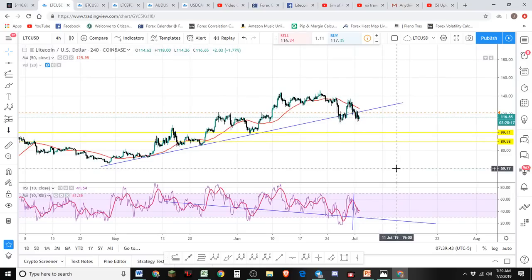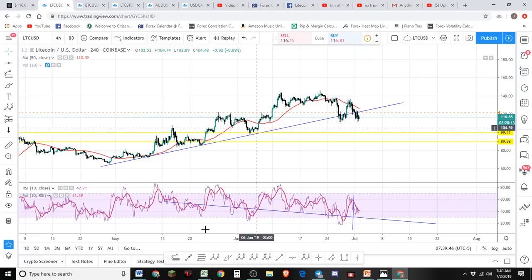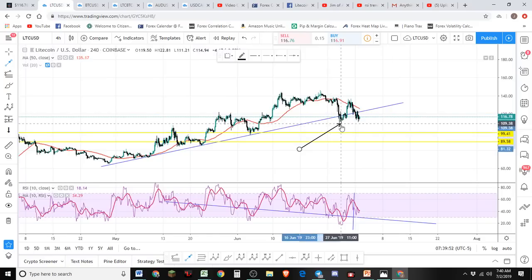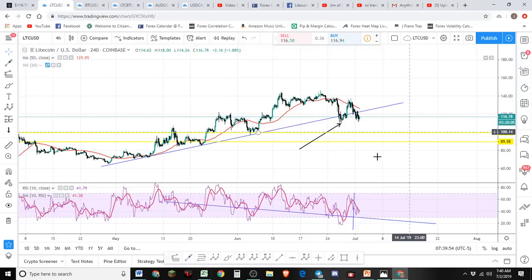Especially once we break this low right here, it'll be confirmed. I mean, everything's pretty confirmed to me just looking at it. But the definite confirmation of a downside move is going to be breaking this low. We're going to have a strong push to the downside once we break this last low. So that's once we break 110. Once 110 is broken, then you can feel very strong for shorting opportunities.